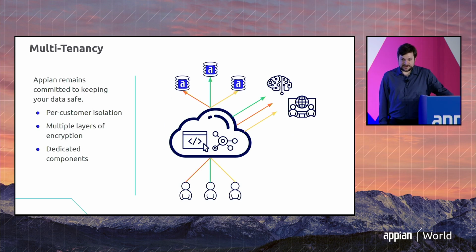We're multi-tenant, right? So everyone can use Appian and know that they're not going to suffer from a noisy neighbor problem. They're going to have their stuff in their bucket. It will not interact with other people's stuff. That is a given. It is a guarantee. And like I mentioned a little bit ago, that gives us the ability to roll things out to specific customers for things like beta programs.